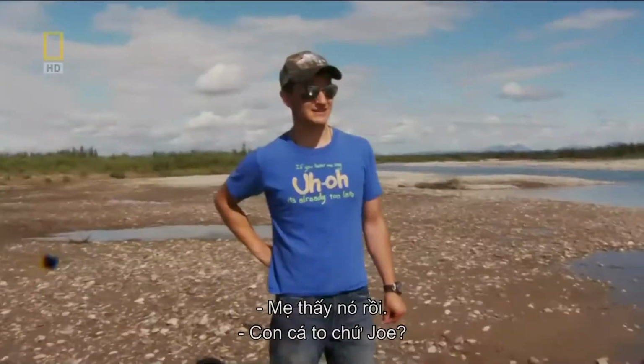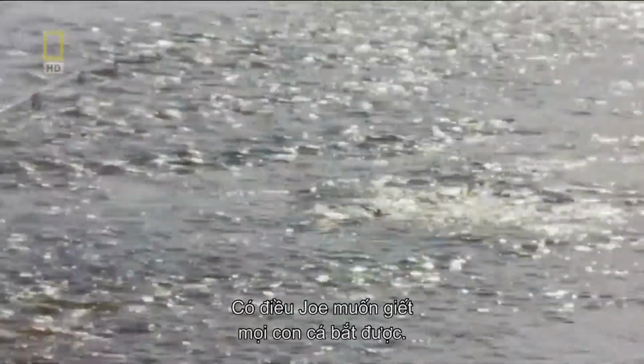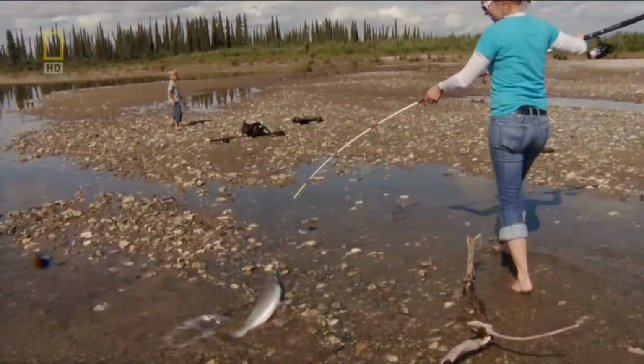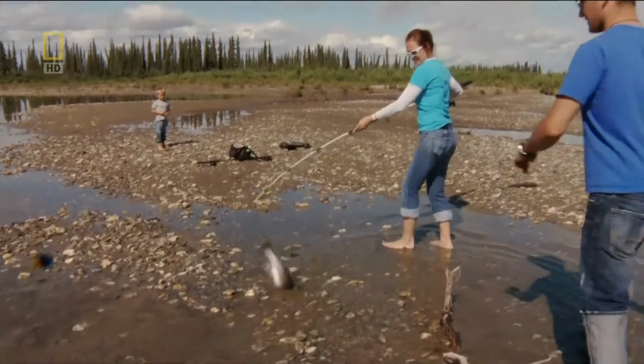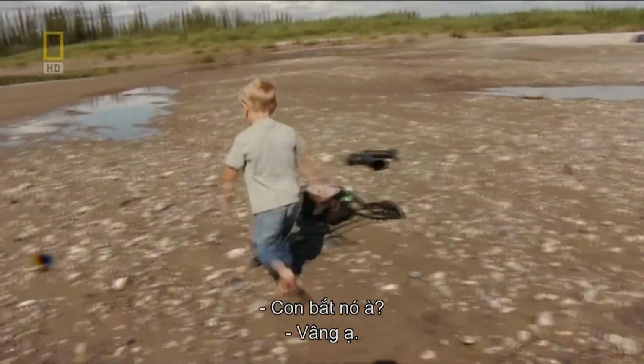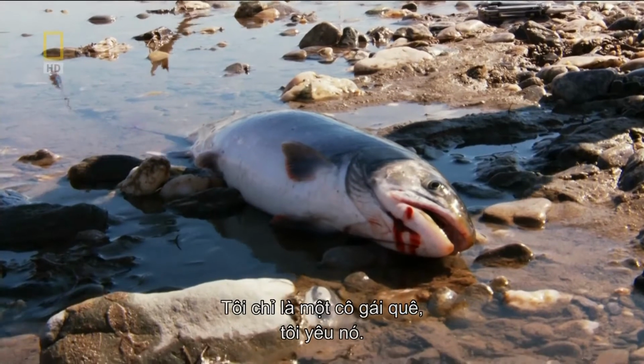Whoa! I see it. Is it a big one, Joe? Look. Oh. But the problem with Joe fishing is he wants to kill every fish he pulls in. He doesn't want to let him go. You gonna keep it, Joe? Yeah. You caught it? Yeah. It's leaving. Nice looking fish.